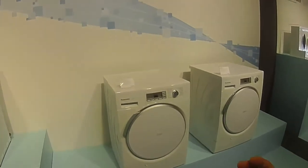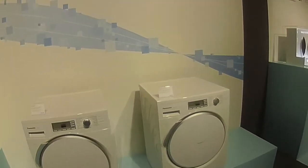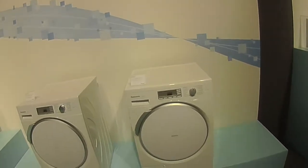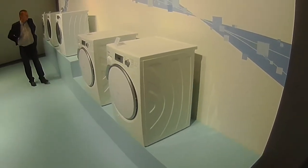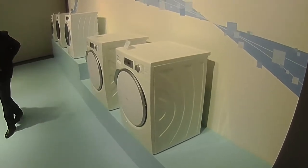So the P80S1 is our steam product, and the P80G2 is our regular heat pump tumble dryer without the steam. And as you can see, there's actually arches on the side of these as well, and that's to be able to disperse all of the noise and all of the vibration from the machine. So in other words, it's a beautifully, beautifully quiet machine.